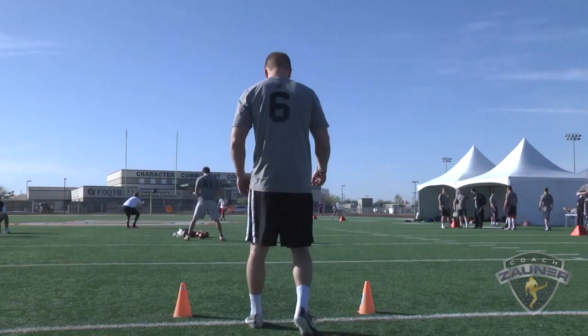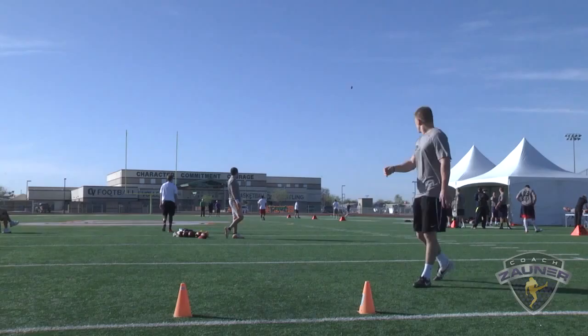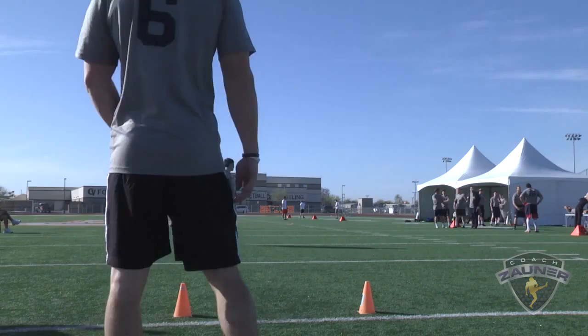Here we go, punt number 2. All right, got a 1.46 get off, wobbly, spiral nose over, right at the chalk. I got a 4.69 hang. 48 yard punt.